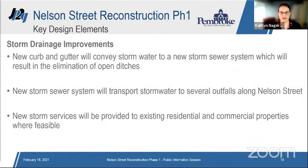So some construction constraints that we have is that storm drainage improvements, got a little ahead of myself. The new curb and gutter along the street will convey stormwater to the new stormwater sewer system, which will result in the elimination of the open ditches. This new stormwater system will then transport stormwater to several outfalls along Nelson Street. So new storm services will also be provided to existing residential and commercial properties where it's feasible.